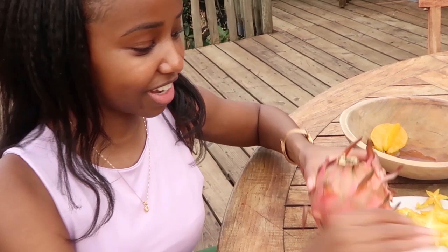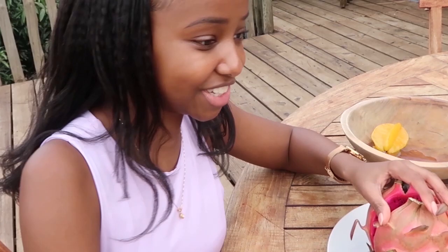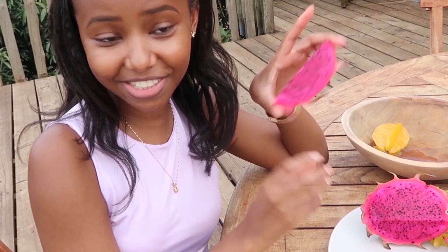Okay, so we are going to try the dragon fruit. Here it is. I'm just supposed to cut it, so... Oh, that sliced much easier than I expected. And then we're going to try a piece. Woo! Slimy. Cheers.